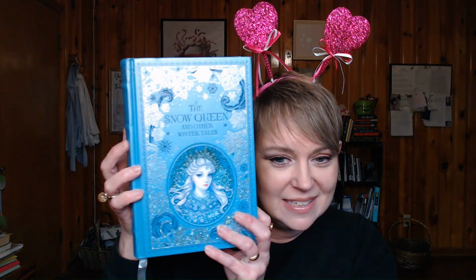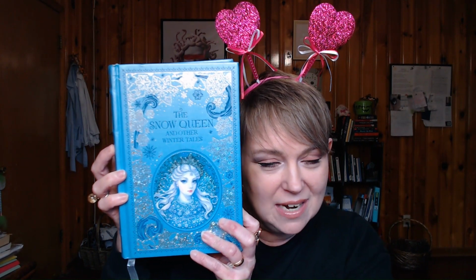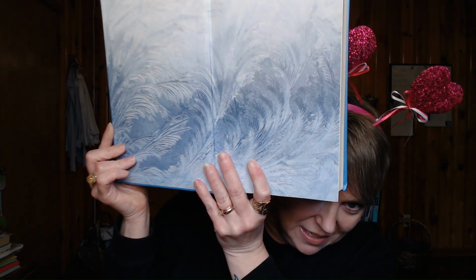And the next book that I want to show to you is another book that I really love having on display. And this is The Snow Queen and Other Winter Tales. This is a 2015 Barnes and Noble special edition book. And as you can see, it's got the silver edges on the page and it has some pretty end papers too.